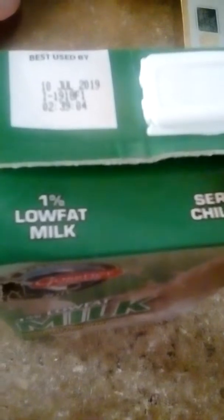I've used it with cereals, cooking, baking, just right as a regular milk to drink. Pretty much like you would normally use milk you buy in the dairy department. And it's a pretty good little milk.